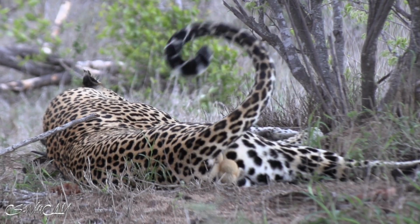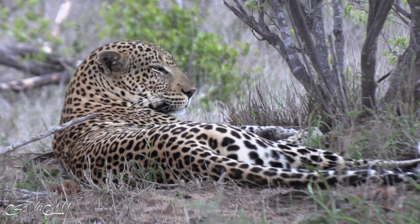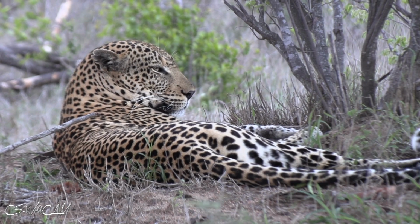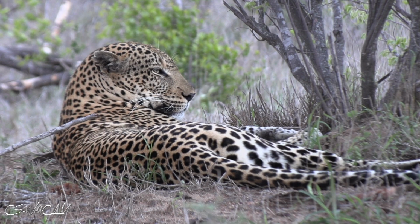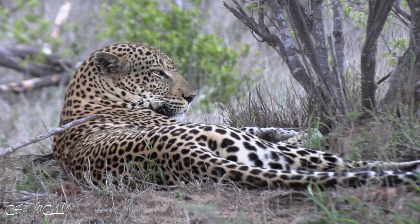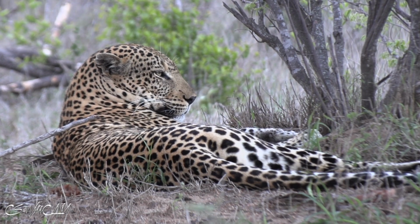I haven't seen Umfana in many years though. I'm not sure if he's still alive. He would have been about an 11 to 12 year old male leopard now, maybe slightly older. But man, this guy is looking good, eh?